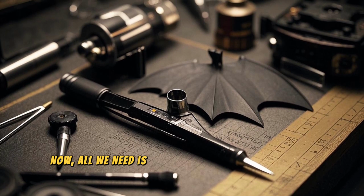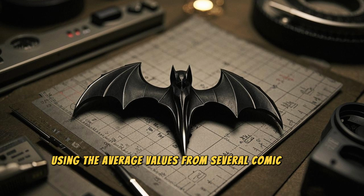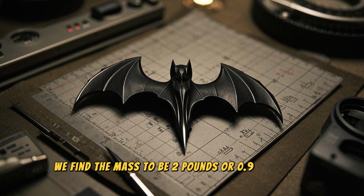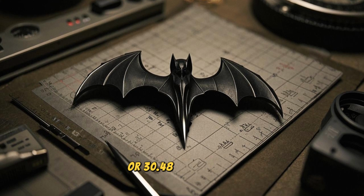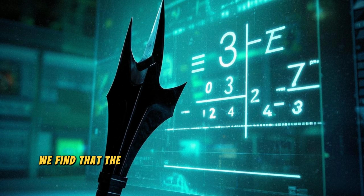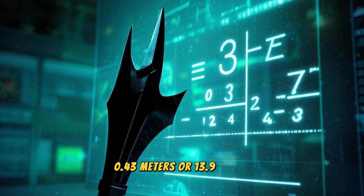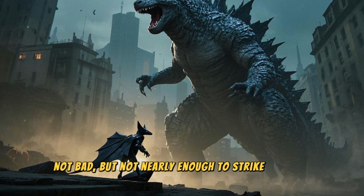Now, all we need is the mass and dimensions of the Batarang. Using the average values from several comic book appearances, we find the mass to be 2 pounds or 0.9 kilograms and the length to be 12 inches or 30.48 centimeters. Plugging these values into the equation, we find that the minimum height of the Batarang would be 0.43 meters or 13.9 inches. Not bad, but not nearly enough to strike Godzilla.